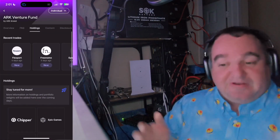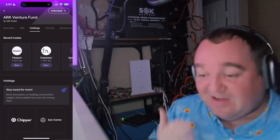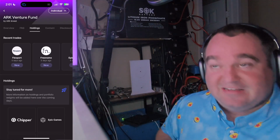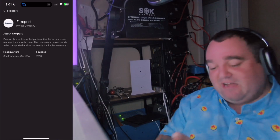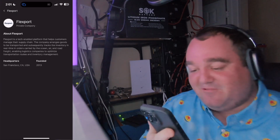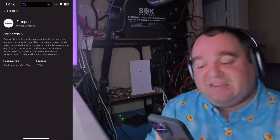So one of the companies we're going to look at is called Flexport. What do they do? So let's take a look at it in the Titan app, and then we'll take a look at it on ARK Invest's page. Flexport is a tech-enabled platform that helps customers manage their supply chain.